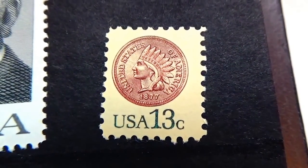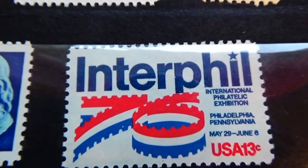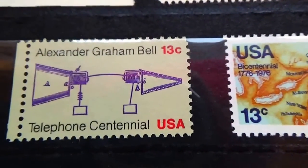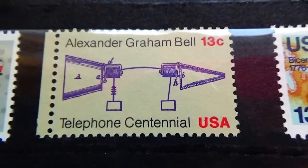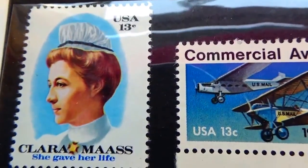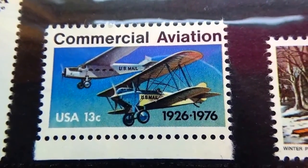A lot of coins like that, don't I? If you've been watching me, following me, you've seen some of those coins. Nice folder to have. Alexander Graham Bell. And the chemist. Of course, the nurse. She gave her life. And look at these beautiful planes. Commercial aviation.